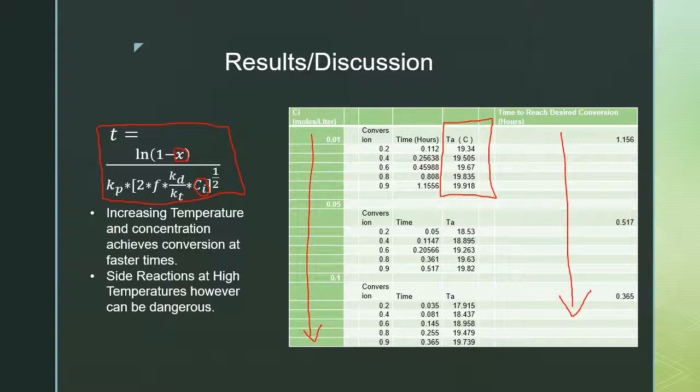And we understand that increasing temperature will also increase the rate of reaction significantly. However, we must be wary of undesired side reactions that can take place at high temperatures for the polymerization reaction, and these side reactions could be very dangerous in polymerization and can lead to major explosions and damage of equipment that may end up costing you more in the long run. So it would probably be wise to run such a reaction at a low temperature.